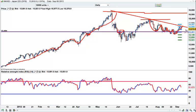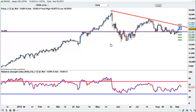So 13,800, 13,500 is this key support level here, the base of the triangle. If we come down here and just come around this area and hold, then I would expect this to break up and bust through that resistance. So short term, first part of the week, I would expect that to pull back some.